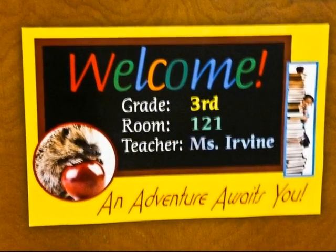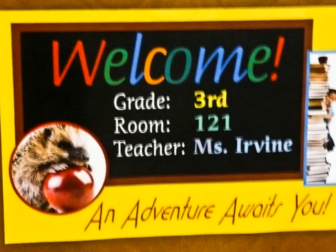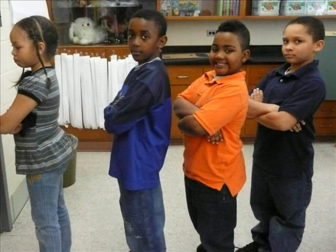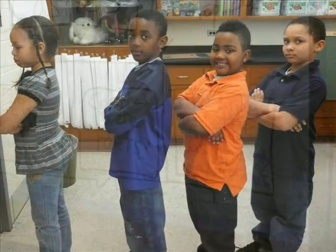I was so excited at the beginning of the year. This is the sign that I made for my door. It was a big surprise to me that the children didn't know automatically to line up like this. It took a lot of work to get them to walk silently through the halls, arms folded, eyes forward, feet on the line. But they do it, and I'm very proud of them.